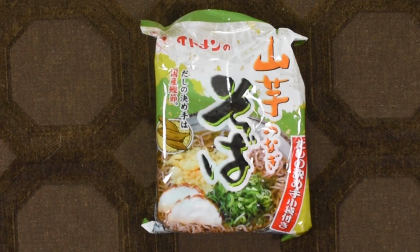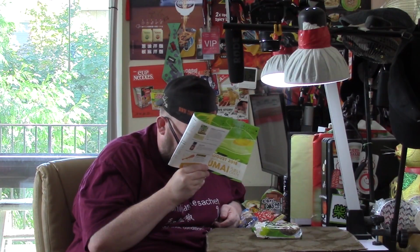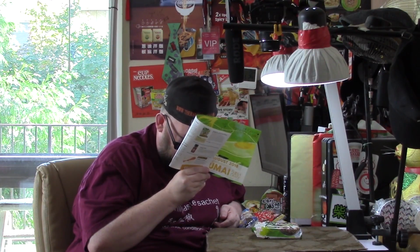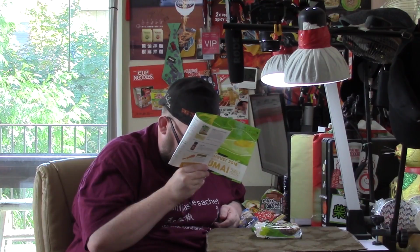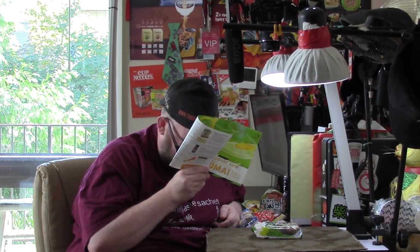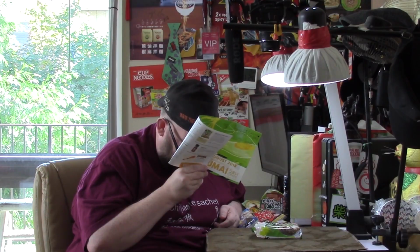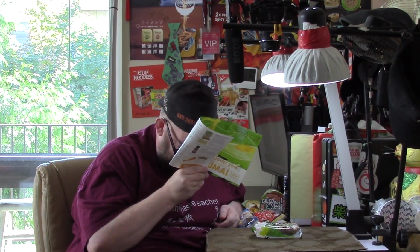Next we have Yamaimo Soba, and this is a variety from Itomen. Soba is a common food menu item that is served hot or cold in Japan that people regularly eat and is available in all varieties from typical sit-down restaurants to tachigui, stand-and-eat shops. Enjoy this hot soba on a cooler summer night and enjoy the rich flavors of soy sauce and bonito tuna in the broth.